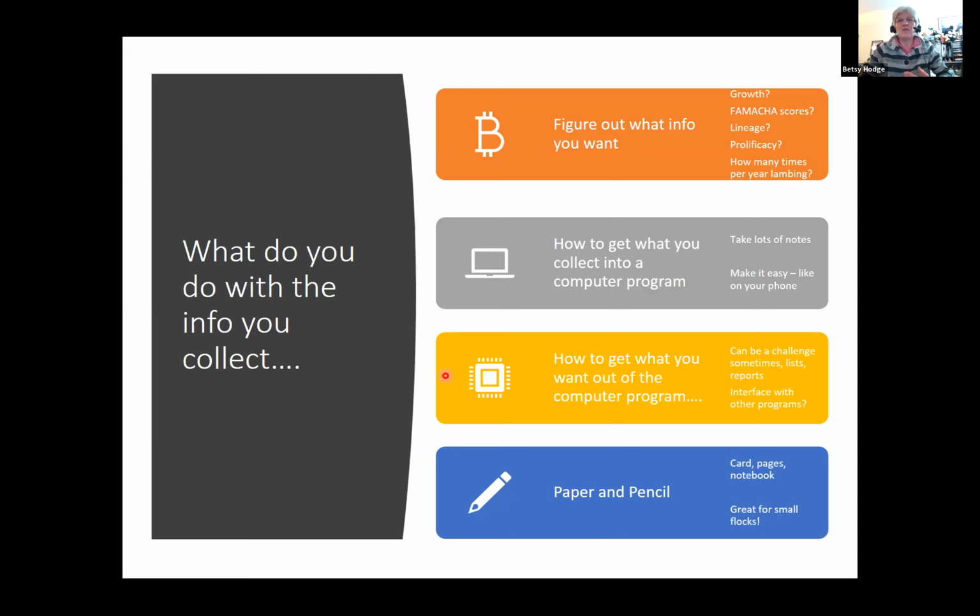Are you trying to keep track of growth, FAMACHA scores, their lineage or their pedigree, how many lambs they had? Sometimes I'm just curious. I tend to keep ewe lambs out of the same ewes who are really good, and I sometimes have a lot of really closely related sheep if I'm not careful. How many times per year they lambed. So you want to think about what information you want to collect.